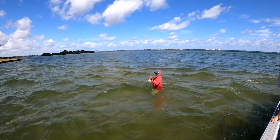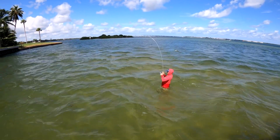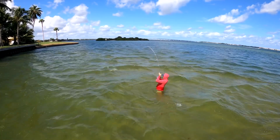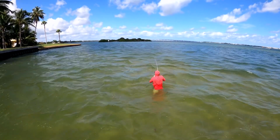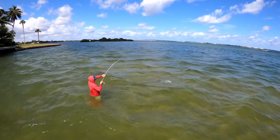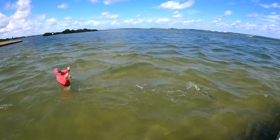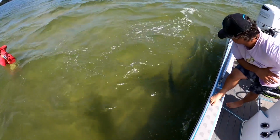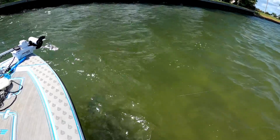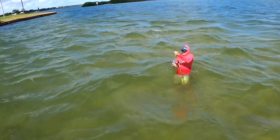Still has some more fight in him. You having fun yet? Yeah. I want to land him right here. He is fighting. He wants to go under the boat so bad. Keep him with the tide. Dang it.